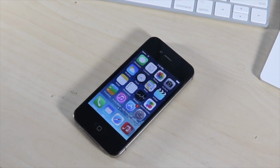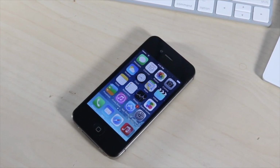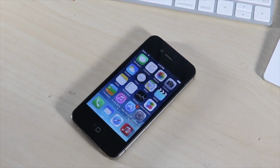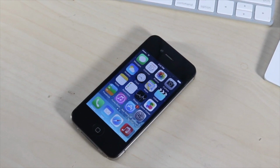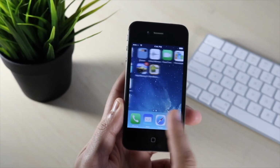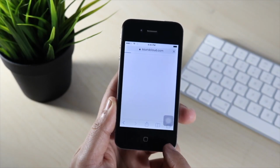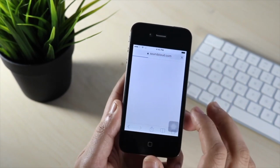Now ending it off with the battery life, this thing has a 1420 milliamp hour battery. No wireless charging, no nothing like that, which is kind of already expected. But I do think the battery life is actually not bad on standby. It's actually pretty good in standby mode, which is really cool. But when you're actually using it, I have found my iPhone 4 to go down in battery quite a bit. And I attribute this a lot to the battery degradation that's happened on this phone.